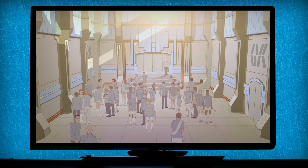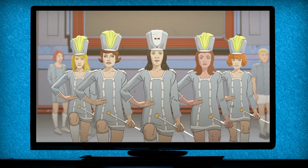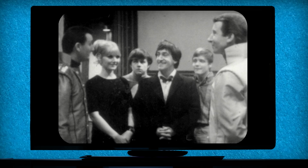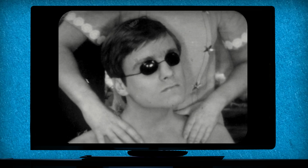The animation does have its limitations though. The opening parade is a little bit awkward since they just can't animate a huge crowd of extras. It ends up being a line of dancers awkwardly moving. Also controversially, they cut out an entire scene. The scene that was cut depicts the Doctor and his friends getting makeovers in the refreshing department.